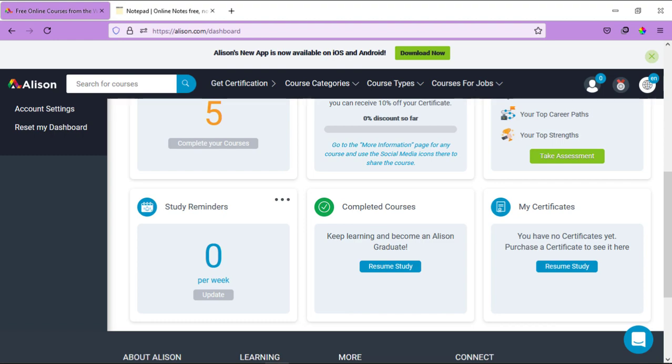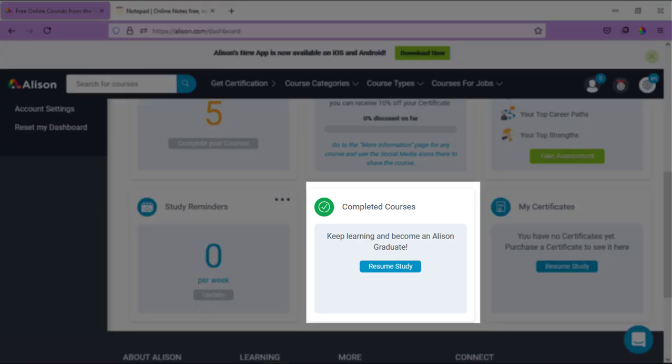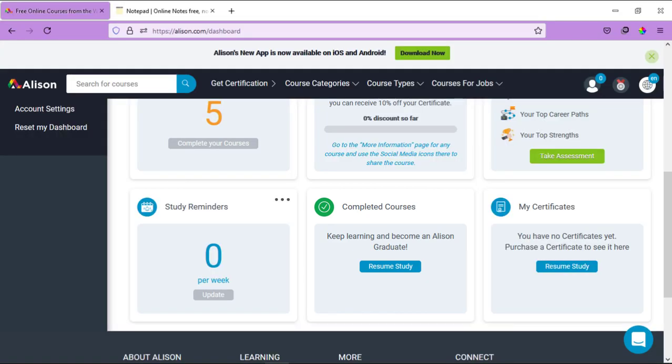You need to go to the dashboard and scroll down a little bit. You'll see a box here which says completed courses, and then you can see an option here, get your certificate. So after completing the course, you can click on get your certificate and download your certificate from here. This is how you need to complete the course and get the certificate and enhance your skills.